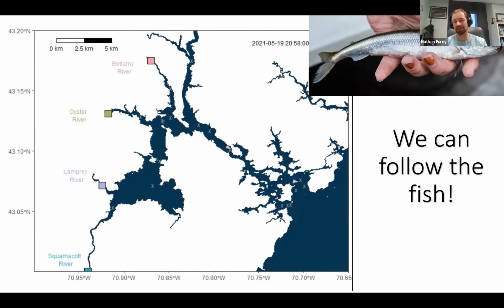This shows us how these tags can allow us to define things like, when do animals migrate? When do they use specific habitats, and what habitats are they using? And that's just another image of one of our tagged rainbow smelts. They really are beautiful, beautiful little fish.